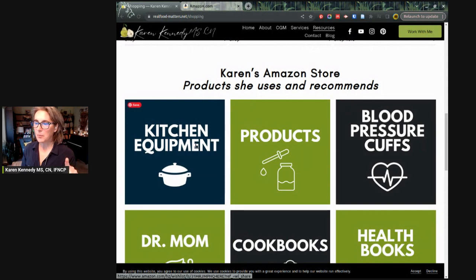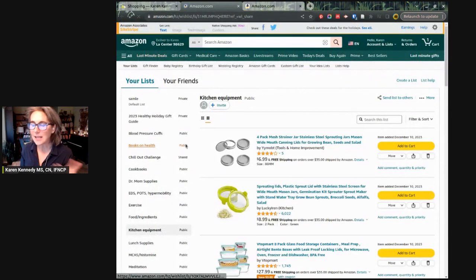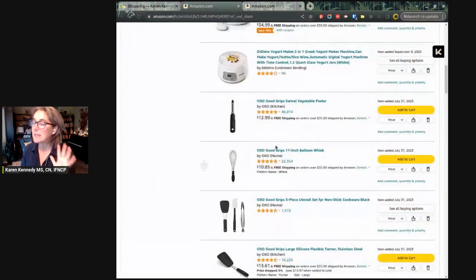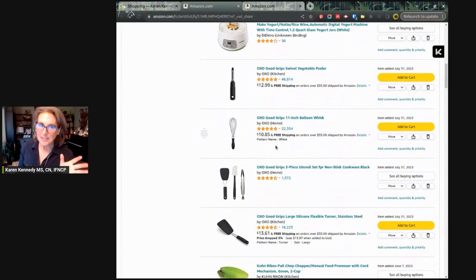So what I want to point you towards is kitchen equipment, because I was just talking to a client yesterday who just leveled up and bought himself some good pots and pans and good knives. And it makes such a big difference. So you can look through here, but I'm gonna take you through these. Some of this is really inexpensive, but can still make a big difference.